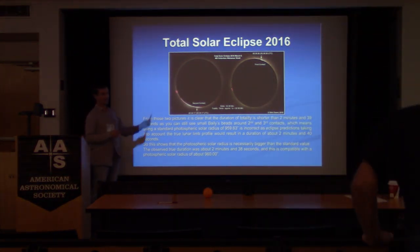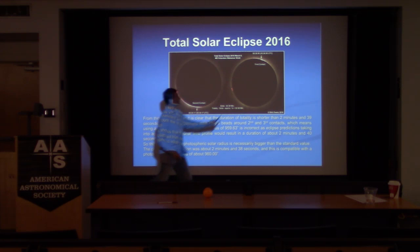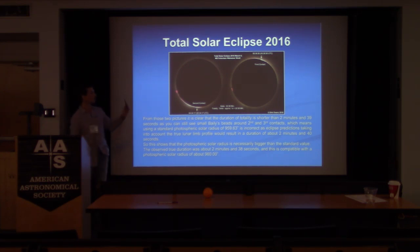So now I'm going to take a very special type of eclipse, the ones that are hybrids. Along the path, there is a transition between annular to total, and sometimes it becomes annular again, or the reverse: total, then annular, and total again. You have different possible combinations.